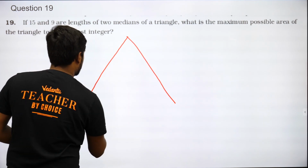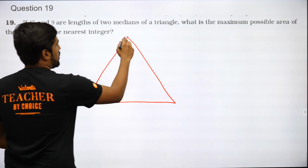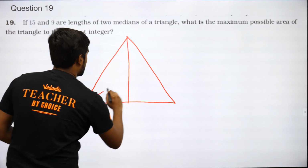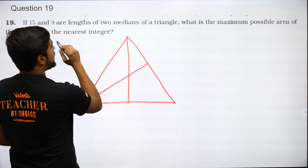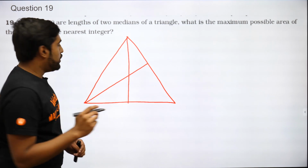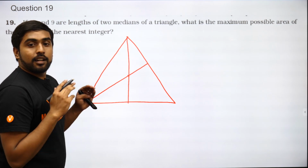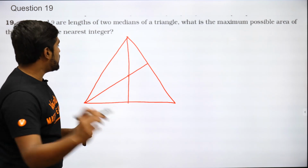Alright, so we have a triangle over here, and it's given that the lengths of two of the medians are 15 and 9. So what do we know? We know that at the point where the three medians meet, each median is divided in the ratio 2:1. So what does that mean?